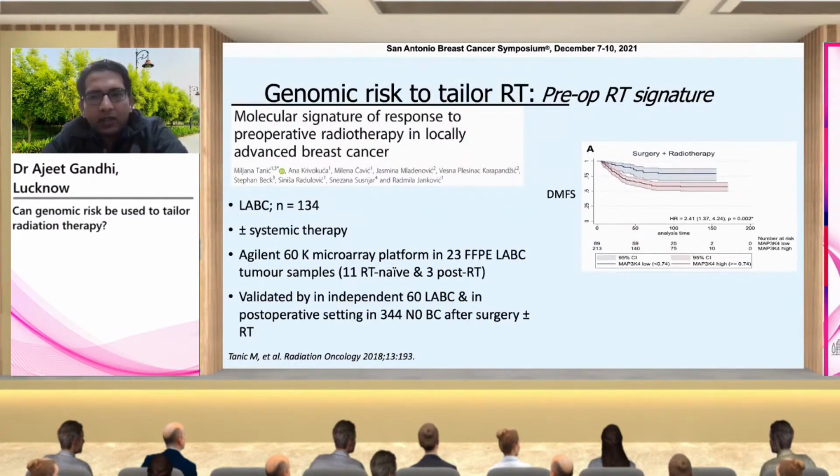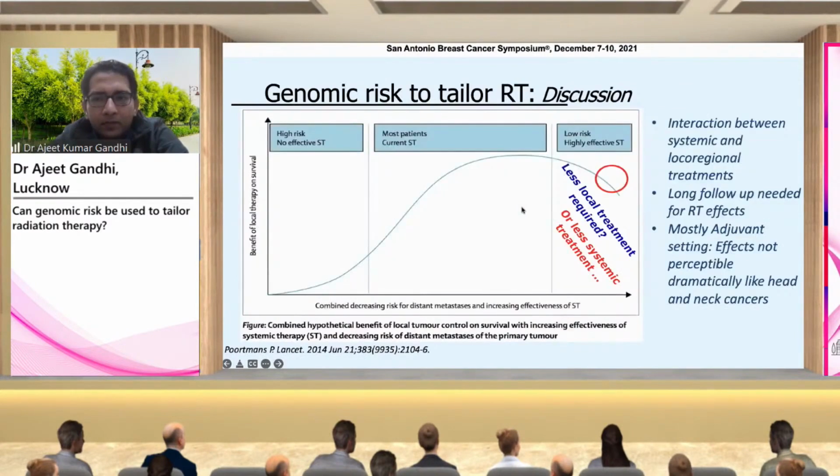Pre-op radiotherapy in breast cancer is kind of making a comeback, and there are several studies evaluating it. This one study tried to again evaluate patients based on MAP3 kinase 4, and they found that patients who had a low expression of MAP3 kinase 4 derived more benefit in terms of distant metastasis-free survival when treated with surgery plus radiotherapy.